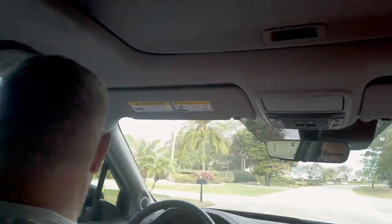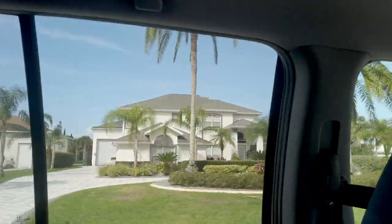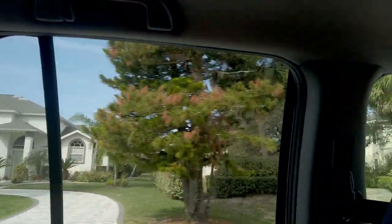But you can see how large. They even have places for RVs. Yeah. A garage for your RV.